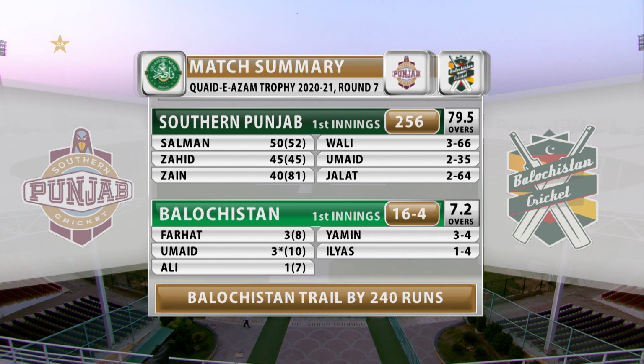And in the match summary, 256 all out, and in reply, 16 for 4 Balochistan, and they're trailing by 240 runs. Let's see what happens on day 2.